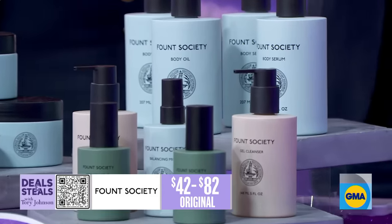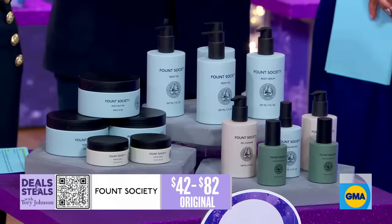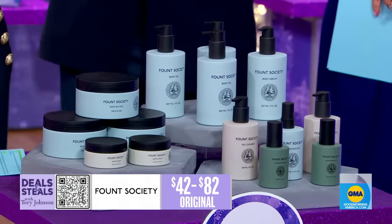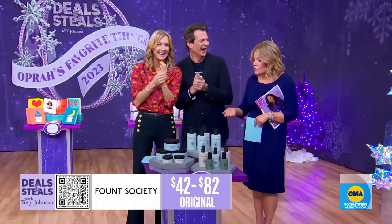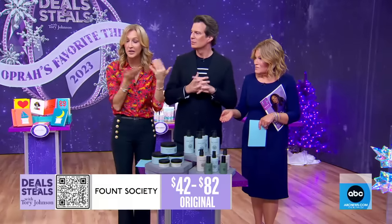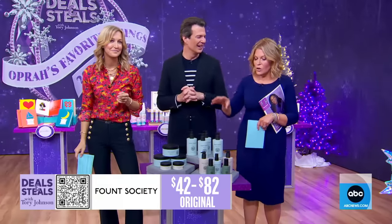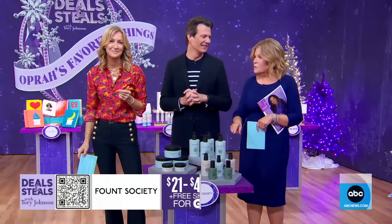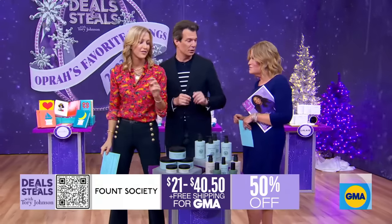Isn't it good? And it's fragrance free, which I like. So if you're wearing a perfume, it's not going to mix with it. You know everything. No, I don't. I'm just a huge fan. It's also good for gifting because you don't have to worry about clashing with your recipient's fragrance either. It is a thin veil of cashmere. He said it best. And the deal is amazing. We've got their whole body collection, their whole face collection as well. 50% off, starts at $21, and free shipping on this one as well.